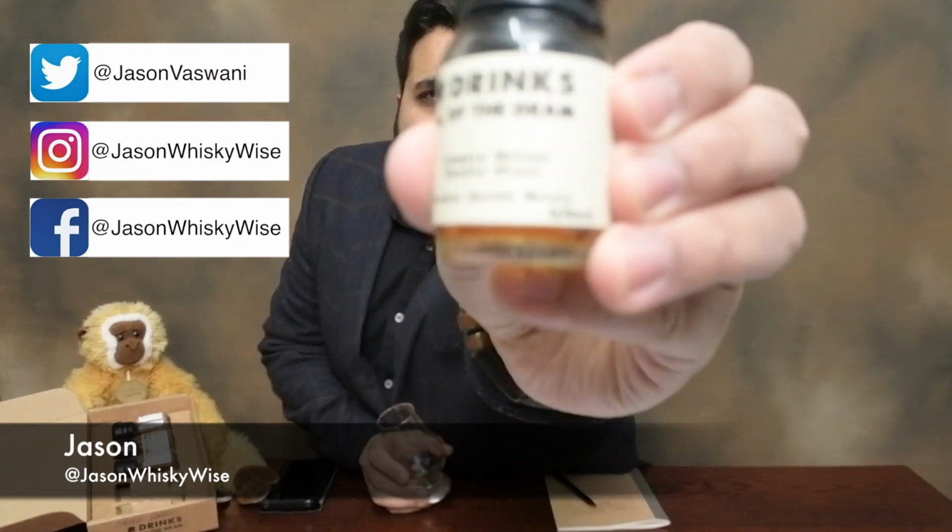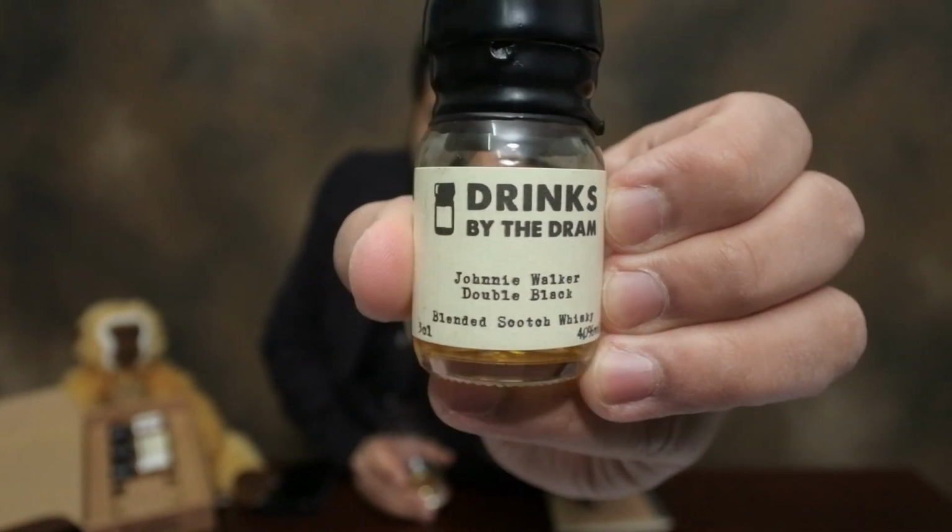And today we're going to be reviewing the Johnnie Walker Double Black. So it's called the Double Black, not the Double Black Label, as I have heard some people say, and I did say it occasionally myself when I was looking into this.